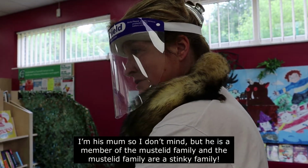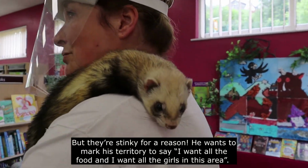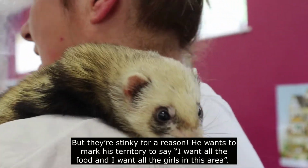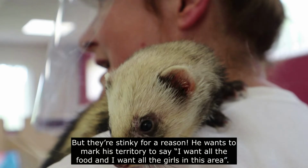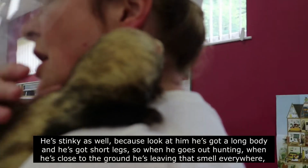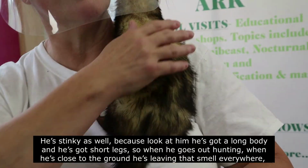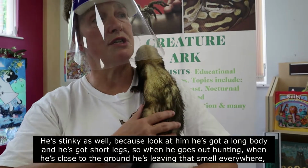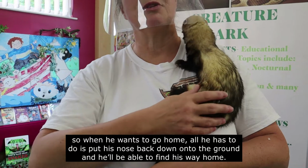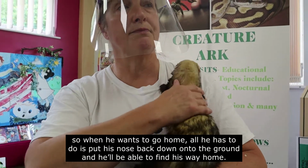But he is a member of the mustelid family, and the mustelid family are a stinky family. But they're stinky for a reason. He wants to mark his territory to say, I want all the food and I want all the girls in this area. He's stinky as well because look at him. He's got a long body and he's got short legs. So when he goes out hunting, when he's close to the ground, he's leaving that smell everywhere. So when he wants to go home, all he has to do is put his nose back down to the ground and he'll be able to find his way home.